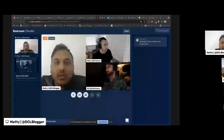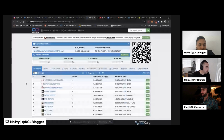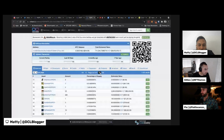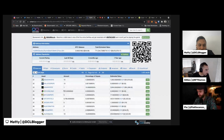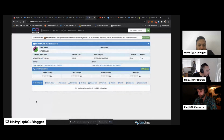All right. Okay. So here we are, Mr. Whale portfolio. I went to page number 4, and you can see this guy's got 110 Bitcoin Cash Pepes, and he's got 0.0005% even with 110. So we can open this, and it doesn't seem like there's a card here. But it says 22 million supply. I haven't looked into that. That might be something else because I know there's other NFT assets on there.